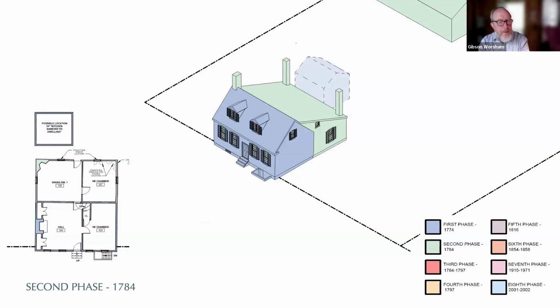In this case, we found evidence that one of those chimneys, in the floor plan in the upper left corner, was actually a corner chimney, and we'll be talking about that a little bit more. We're not sure where the chimney was on the other end of the house because the evidence has pretty much been obliterated.